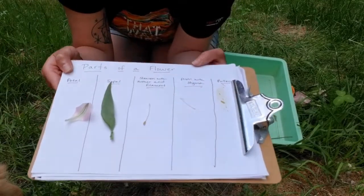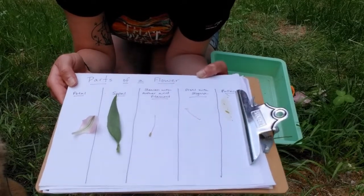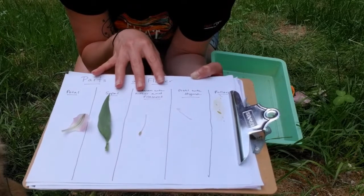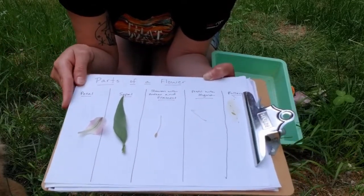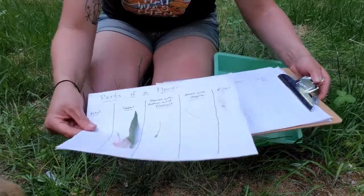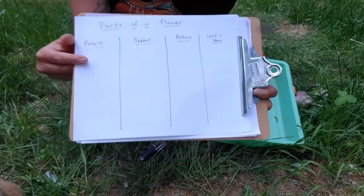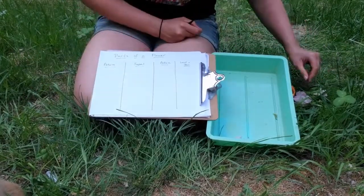So give this a try with your flower, and maybe try a couple of different flowers. You may have one chart for one flower and another chart that looks completely different. Now, if we were doing our pre-K and first grade chart, that's this chart here, we would have slightly different parts of our flowers to put in there.